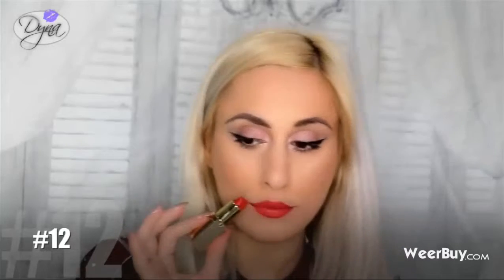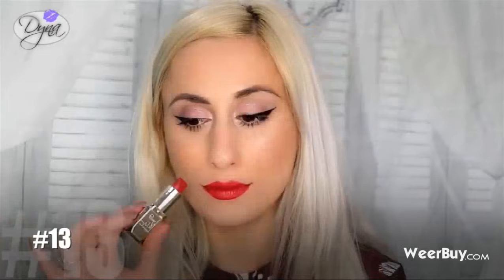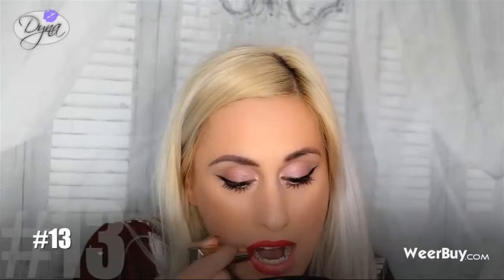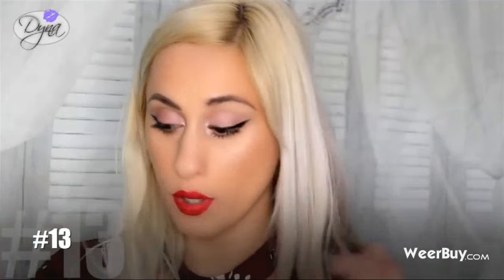Okay, so this is shade 12, a kind of a watermelon, sort of a fiery red. It's really, really cute. Pigmentation is great, not streaky. I like it. Okay, so shade 13 is a beautiful kind of a neutral red, really nice, really, really bold, really pigmented. I really like the formula. There's nothing about this that I hate. It's just like on point red.